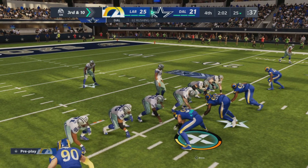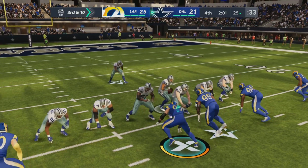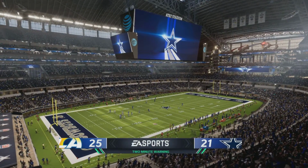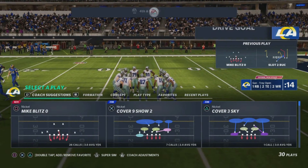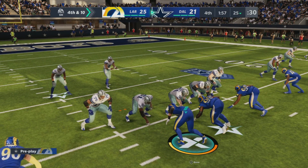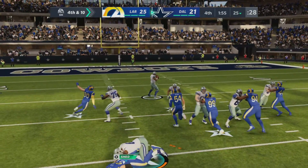Well, so far on this drive, they've done some good work. They force incompletions on 1st and 2nd down, bringing up 3rd and 10. That brings up the big question: do they bring pressure or do they play coverage on this down? Now a desperation throw deep downfield, and that is incomplete. We've got a 1-score game with inside of 2 minutes remaining. So the Cowboys are in possession of the football here as we get you reset. And let's see what they've come up with offensively after having time to talk it over.